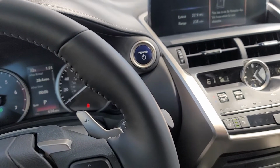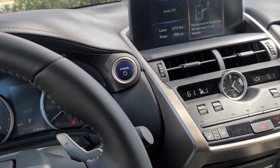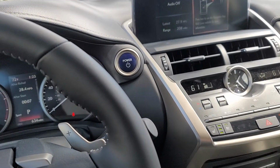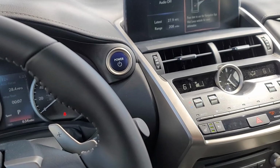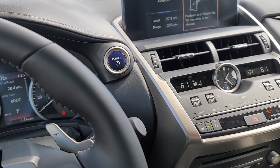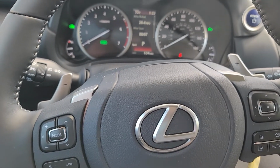I'm just saying that I wish Lexus would have done a little bit more, and would have stepped out of their comfort zone and designed something a little bit better than what they designed for this car. And I'm really hoping that the 2022 will be a better looking car compared to this one.